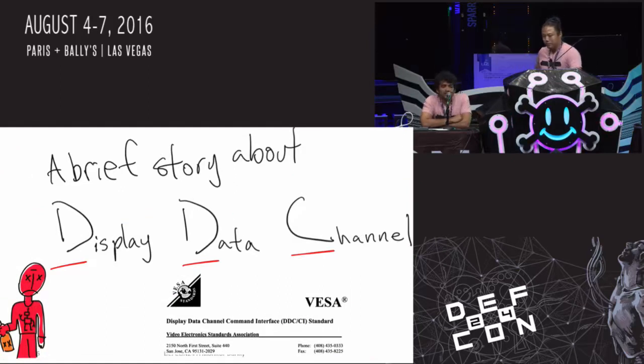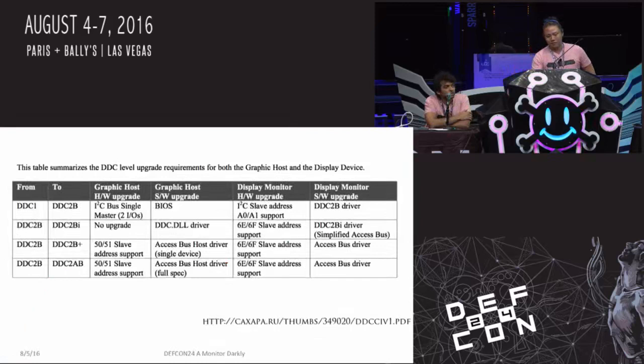So DDC is a display data channel communication set up by VESA. It is used by the host adapter to query the monitor about the hardware capabilities, what is the vendor, what resolution it supports, and so on. There are multiple versions of DDC which exist: DDC 2B, 2BI, AB, 2B+. And what we are working with here is 2BI, which is a next version of 2B which works over I2C and talks to the host adapter.